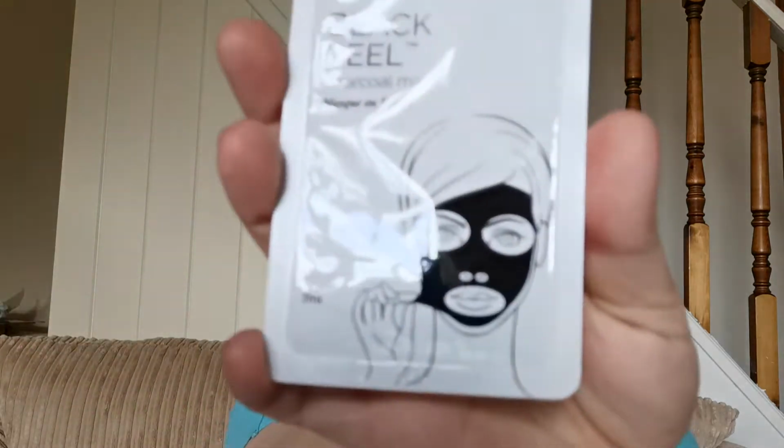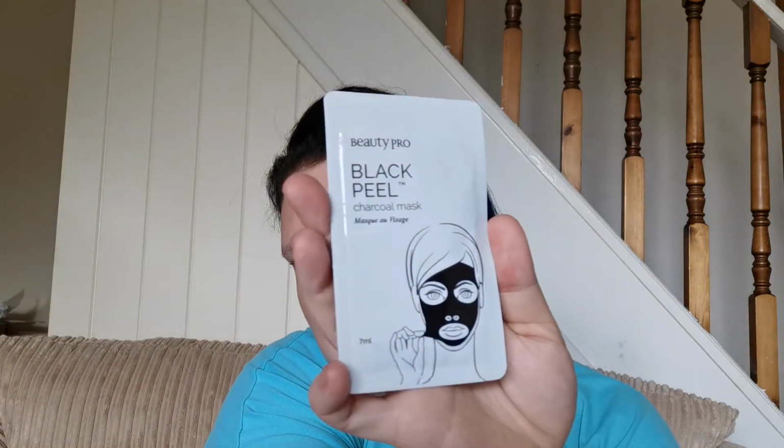So the first thing I have is a Beauty Pro Black Peel Charcoal Mask, which is that one. Did you see? There you go. So this is a 7ml mask. So that's pretty cool. So self-explanatory, just a face mask.